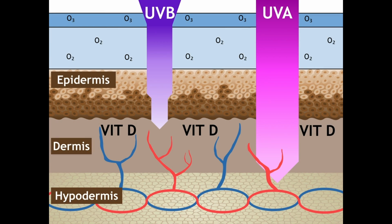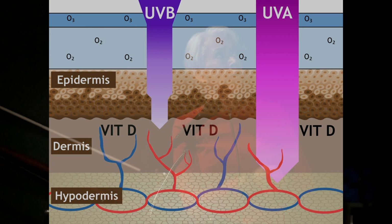UV is mostly harmful. Your doctors are telling you this all the time: slap on the sunscreen, wear a hat, all this stuff. It is mostly harmful, but it does one important positive thing, which is to begin the process of catalyzing vitamin D formation in the skin.